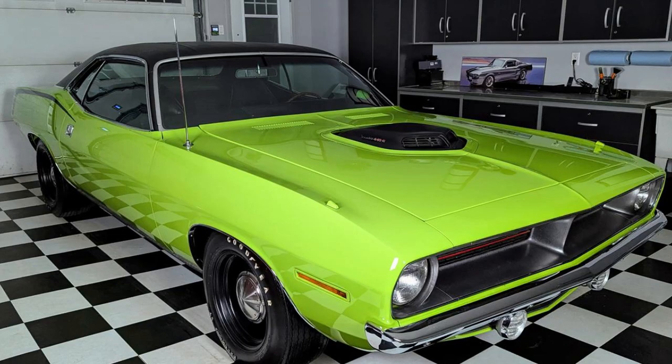When we talk about the golden era of American muscle cars, few names rise above the rest like the Plymouth Cuda. Among enthusiasts and collectors, the 1970 Plymouth Cuda 440 Six Pack, known affectionately as the V-Code, has secured its place as one of the most desirable Mopar muscle machines ever built. It represents power, style, rarity, and the uncompromising spirit of late 1960s and early 1970s performance engineering.